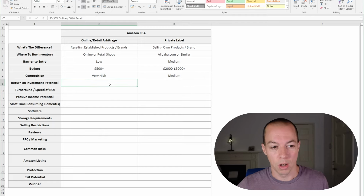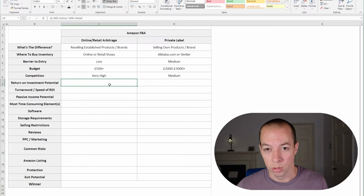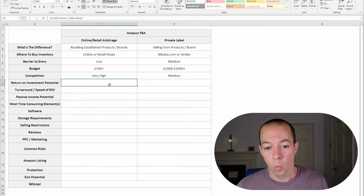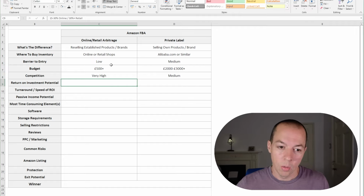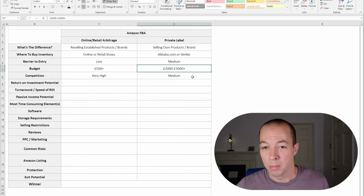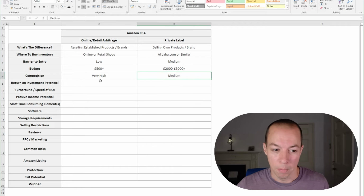Next up, competition. So I've got competition for online and retail arbitrage is extremely high. This is being promoted everywhere at the moment because of the low barrier to entry and because you don't need much of a budget to get involved. There is very high competition for selling arbitrage products on Amazon. Whereas private label, yes, there is competition, but with the correct research, you can reduce that competition quite substantially. So one does have a much lower barrier to entry, but that does have the trade-off that competition is much higher. Whereas with private label, you need a much bigger budget, but the competition is a bit less.